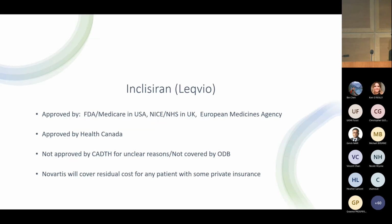So where do we stand in Canada with inclisiran? Inclisiran has been approved by the FDA in the States. It's available through Medicare, so totally approved in the States. In the UK, it's been kind of slow to approve drugs. It was approved by NICE quite some time ago, and it's approved by the NHS, so available there. And similarly approved by the European Medicines Agency.